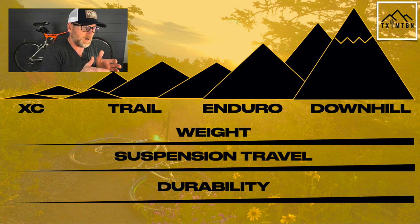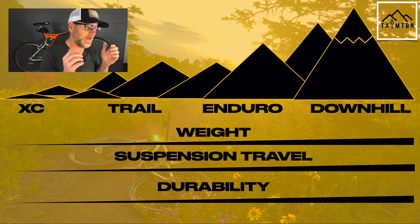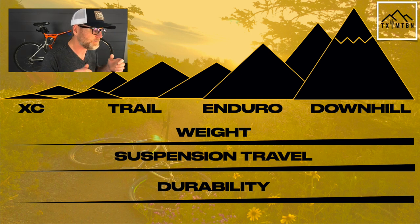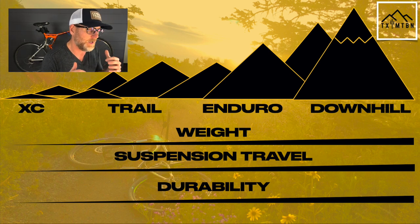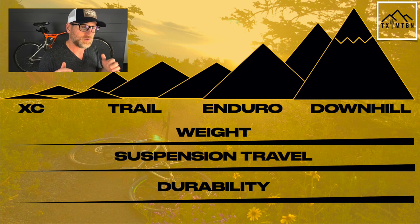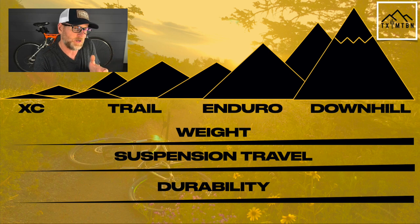But you're starting to see down trail bikes and blurring of the lines between enduro and trail, and blurring of the lines between XC and trail based on improved geometry. And you can do so much more with a XC bike that has a short travel suspension because of the modern geometries now than you used to be able to. And same thing with a trail.